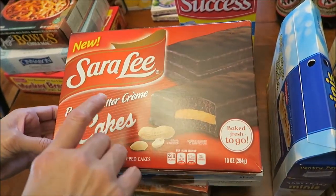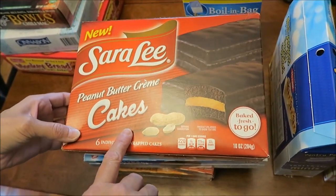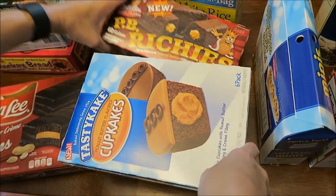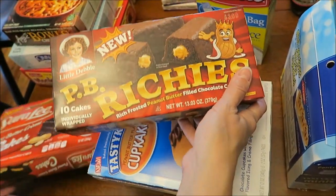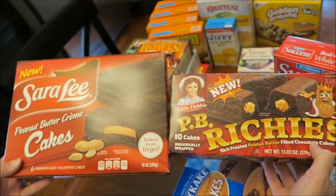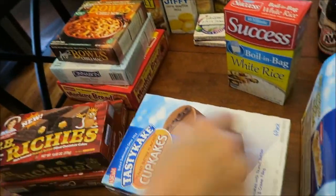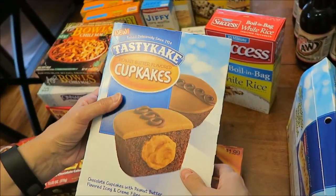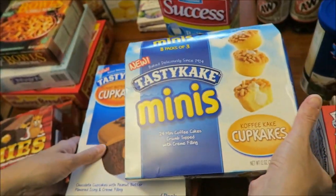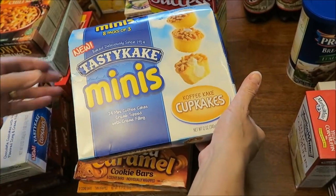In Walmart in Lexington, we found the new Sara Lee Peanut Butter Cream Cakes. And we figured we would try these to see. These are the new Peanut Butter Richies, the Little Debbie. So we figured we could try those and see which one's best. We bought the Tasty Cake Peanut Butter Flavored Cupcakes. And the Tasty Cake Minis. These are the coffee cakes.